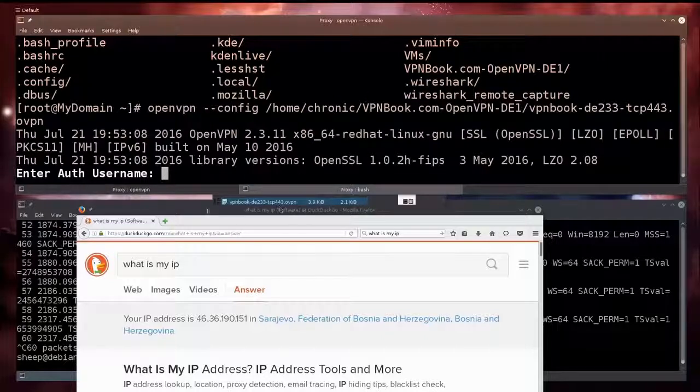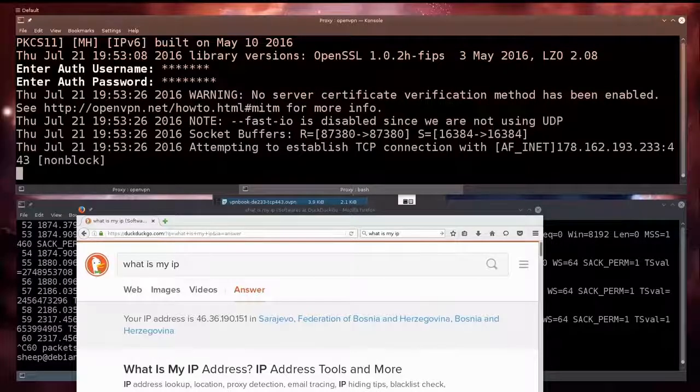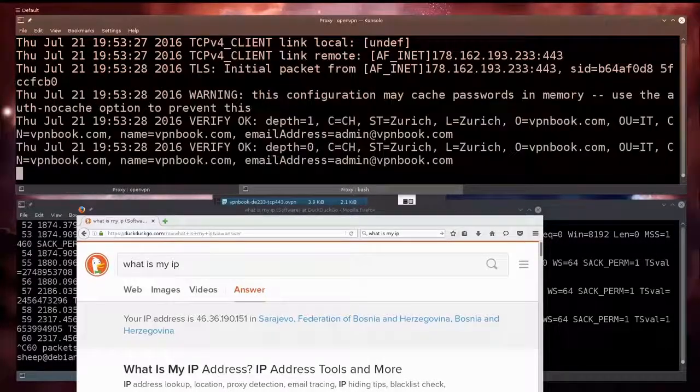It's going to ask me for the username. Now I have the username and the password on the other screen, but I've shown you where they are on the website, so it's VPN book. I'm kind of lazy, I'm not going to type them in. I'm just going to copy paste both of them. And it's going.